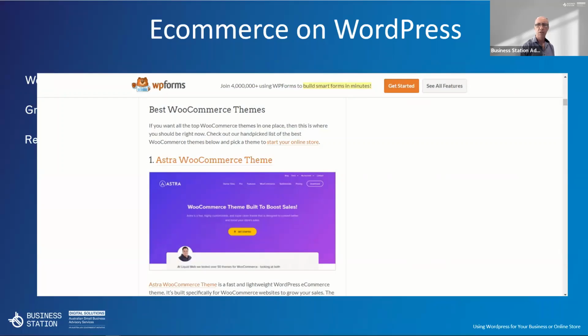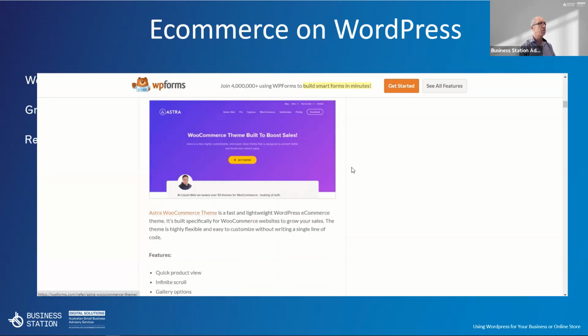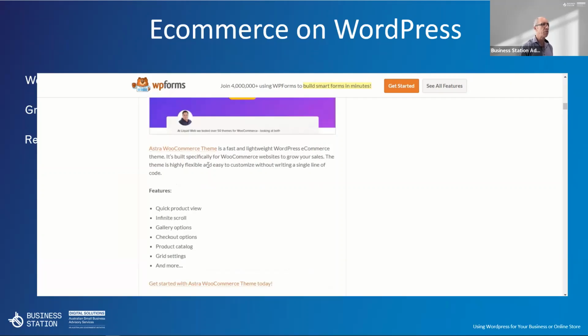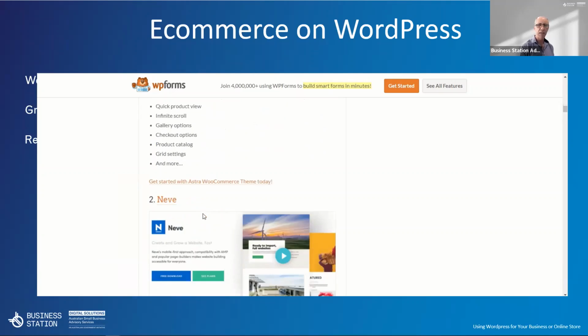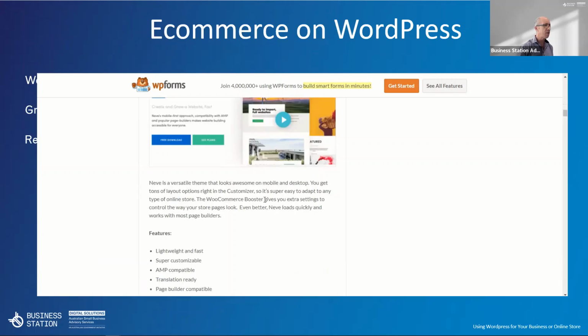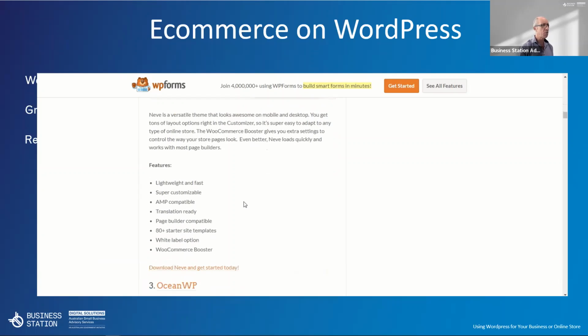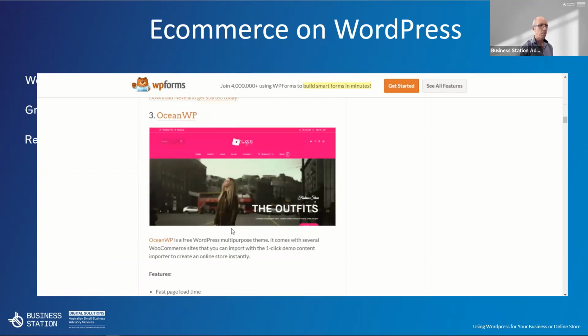Now, I'm just going to show you some WooCommerce themes, by the way. This is from a list by WPForms, the different themes that WPForms reckons are best for WooCommerce. Astra is the one I mentioned earlier, the free theme. It just gives you lots and lots of different options. I won't go into too much detail here, but all the ones on this list are basically free themes. OceanWP. So it's very easy to get a WordPress installation up and running, selling products.